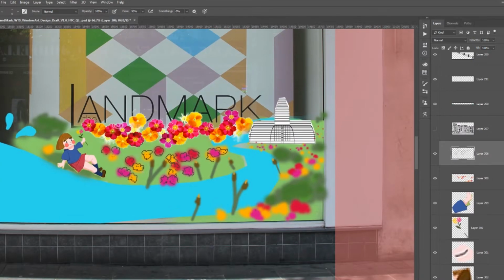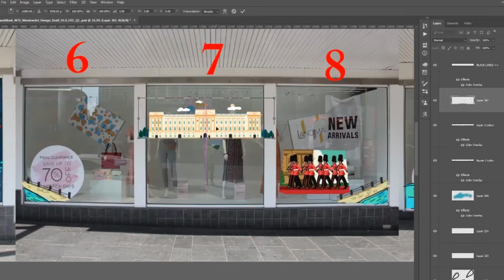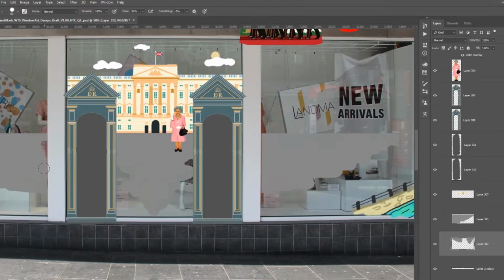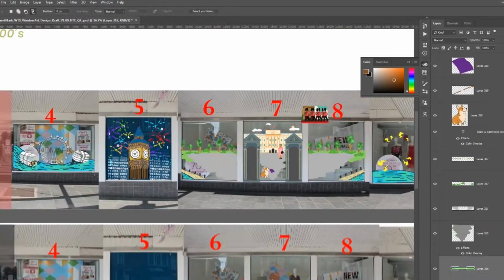So wait, what was the purpose of this design? The design was for an independent department store called The Landmark and was part of an overall campaign which was a Queen's Jubilee themed window art treasure trail. The idea was that there were simple puzzles for residents to solve on 11 town centre businesses.